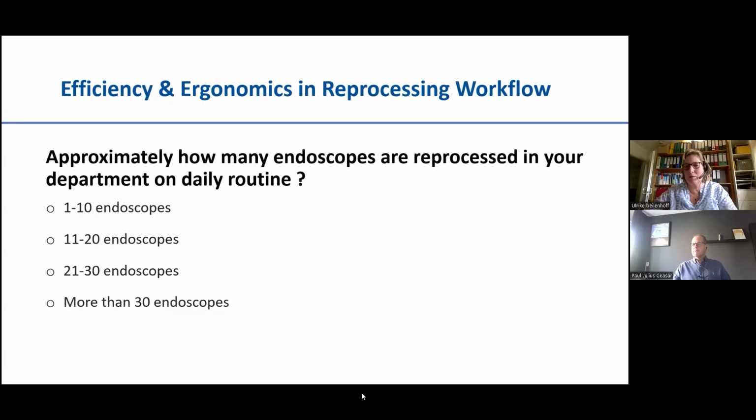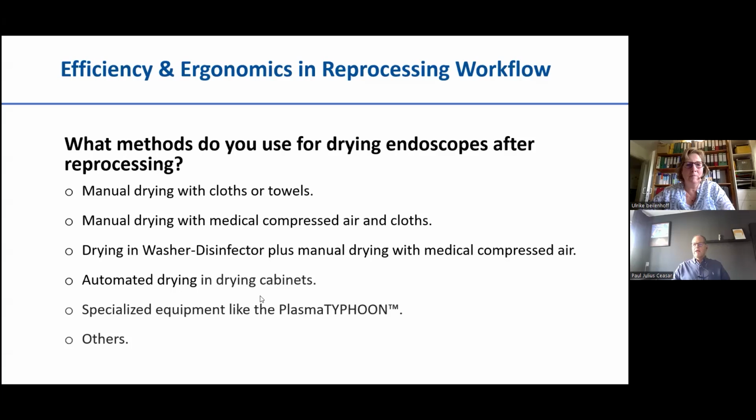So we have another question. You would like to know which kind of method you use for drying your endoscopes. There are different options available. You can just dry it using a cloth or a towel.